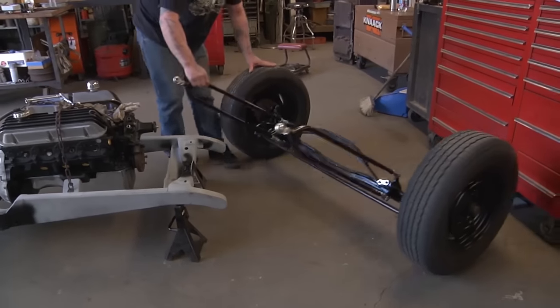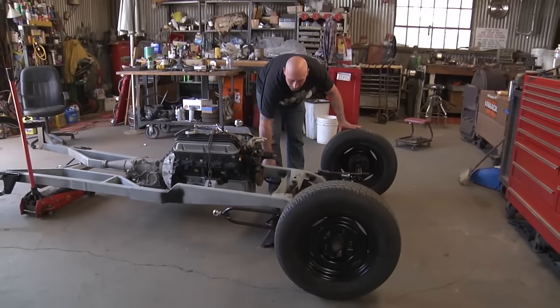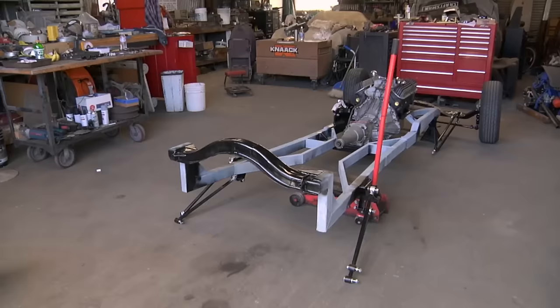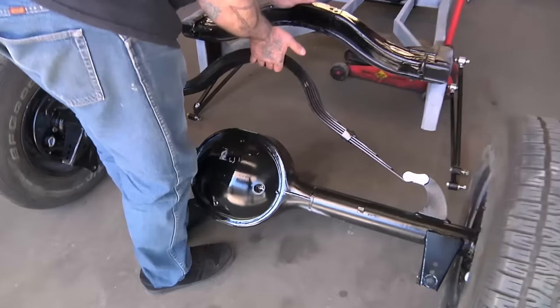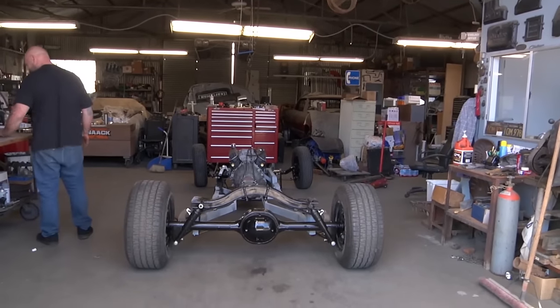This axle's done. I painted it black. It's a very simple thing. Just a bunch of bolts at this point, and it's ready to roll. Don ordered the radius rods from the catalog. I don't have a problem with ordering from the catalog. I'm trying to make his job a little bit easier. Don had the rear end he wants to use. So I put on some brackets, hooked up the 4-link kit. Now we got a rolling chassis.